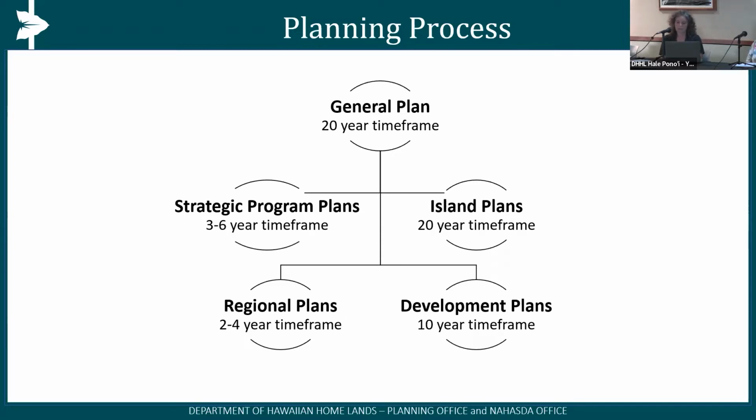The general plan that we are currently operating under was developed in 2002, and it is actually being updated right now. There is an update that is currently available for public review, and actually on the table at the sign-in is a QR code. So if you want to take a picture of that QR code, it will take you to the general plan website.